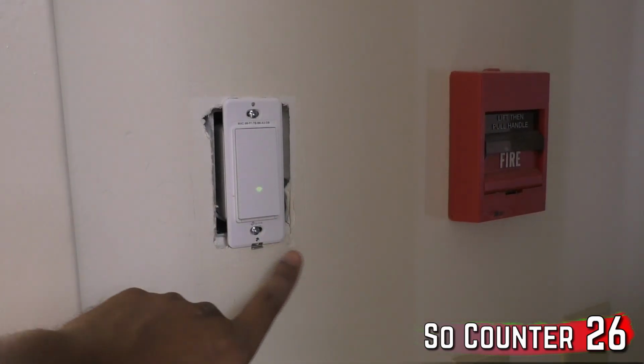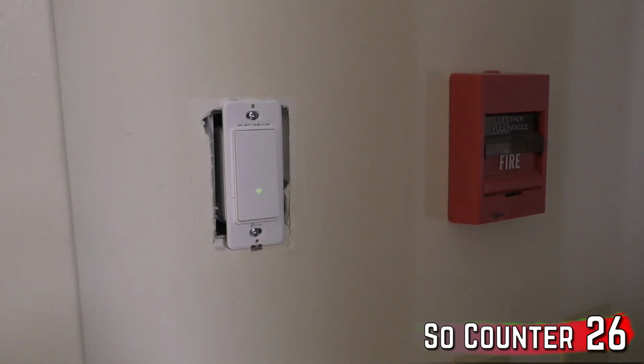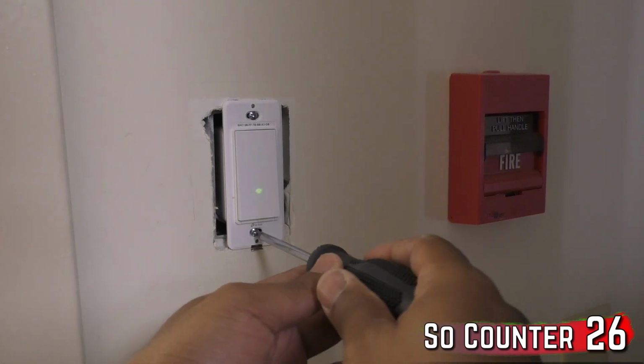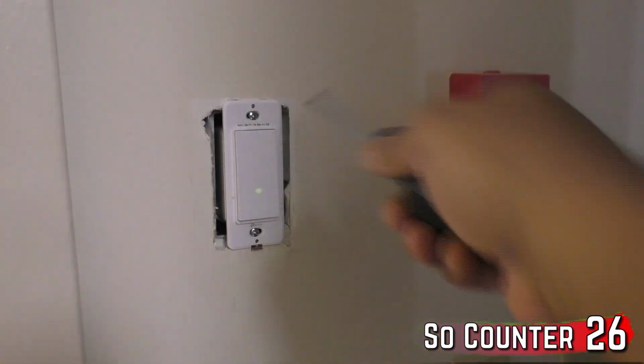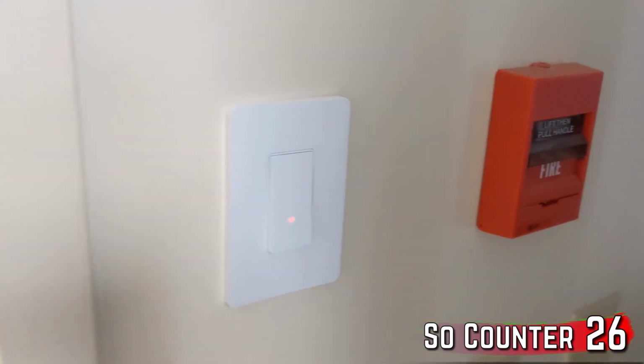Alrighty, so now I have to factory reset this because I tried to install this at home first just to test, so I knew what I was doing before I got here. So let's put the cover on it and we're gonna factory reset it and then put it in the app. See, very clean and flush, I guess because of all the wiring.